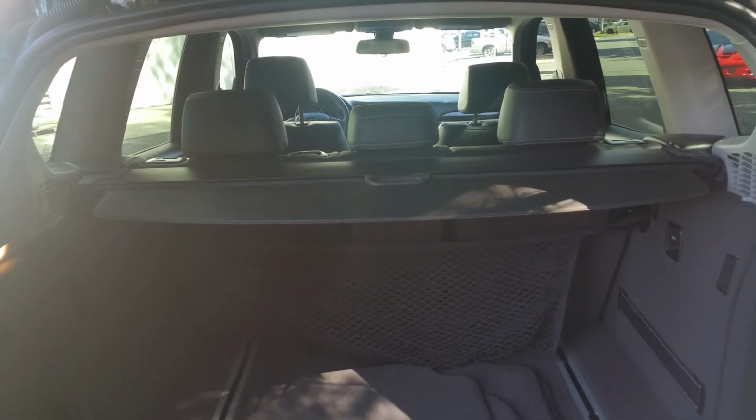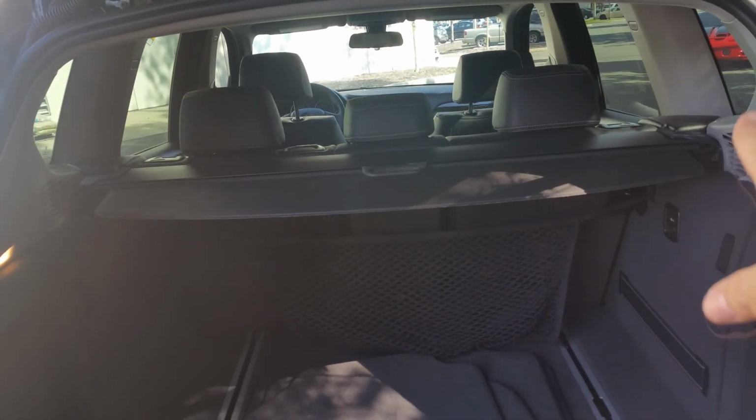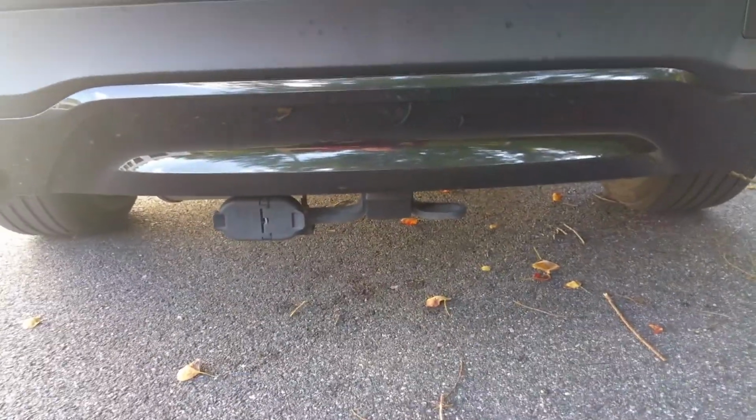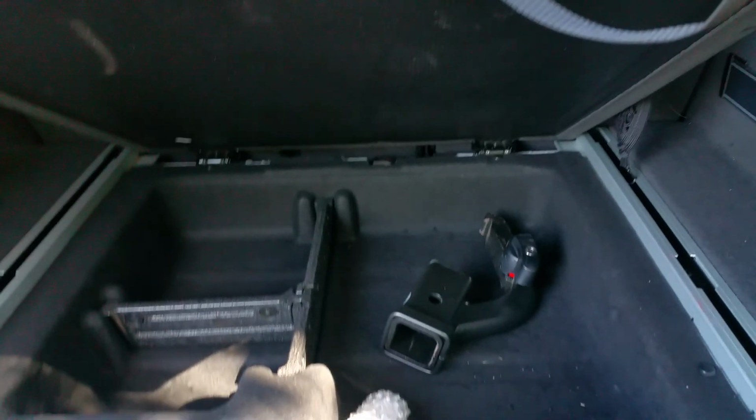You've got the carpeted mats, you've got the all-weather mats, you've got the luggage screen, the luggage net there. You've got a 40-20-40 folding rear seat. You do have the hitch right there, and then there's the receiver right there. Of course, power tailgate.